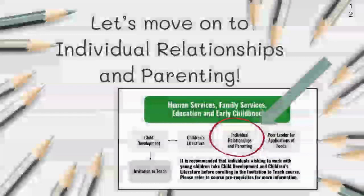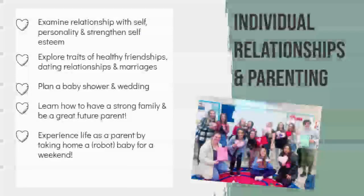And individual relationships and parenting. This is a great class that I think everybody should take. It really helps you to get comfortable with yourself and be familiar with a lot of the stages that you're going to move through throughout your life.